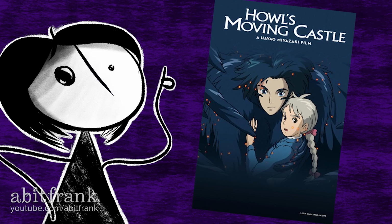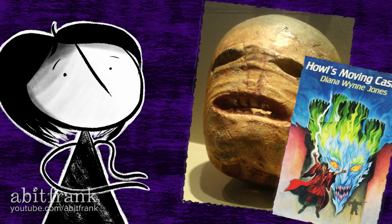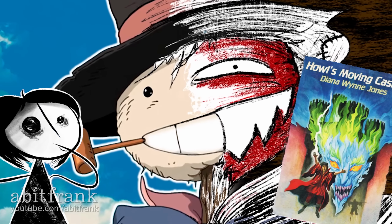Now, for fans of Howl's Moving Castle, imagine, if you will, this is what the original turnip head actually looked like in the book. Nightmarish, right? Well, the book makes it creepier, trust me.